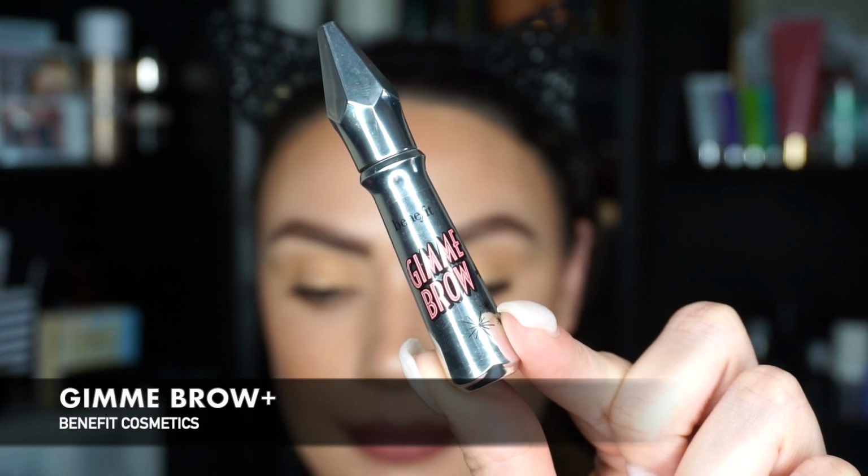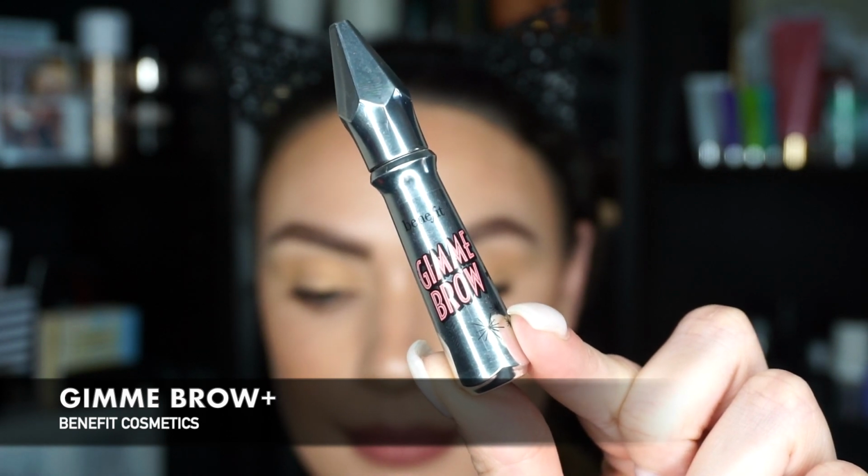And then lastly, we have the Benefit Cosmetics Gimme Brow Plus. This is the only one that I probably wouldn't use on its own because I feel like it doesn't really look right, and it doesn't give me definition. It tends to make a mess. So I like to use this after I fill in my brows, but I don't like to use this by itself.